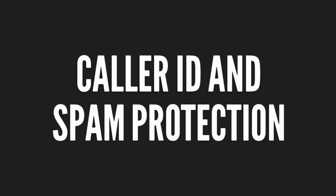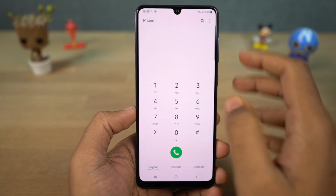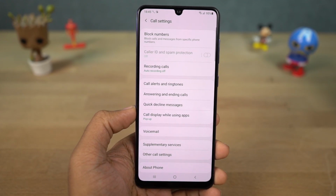In your default phone dialer, we have a feature called Caller ID and Spam Protection, and it just does what it says. Every time you get a call from any unknown number, it tries to trace it, give you a name, and will try to inform you if it is a spam call. I'll definitely recommend you to use this feature.